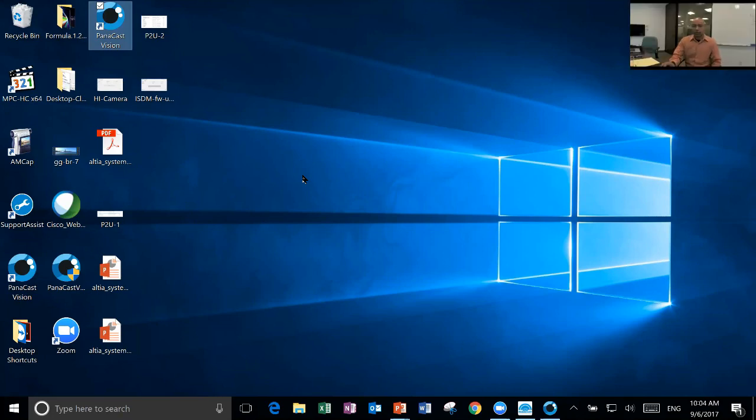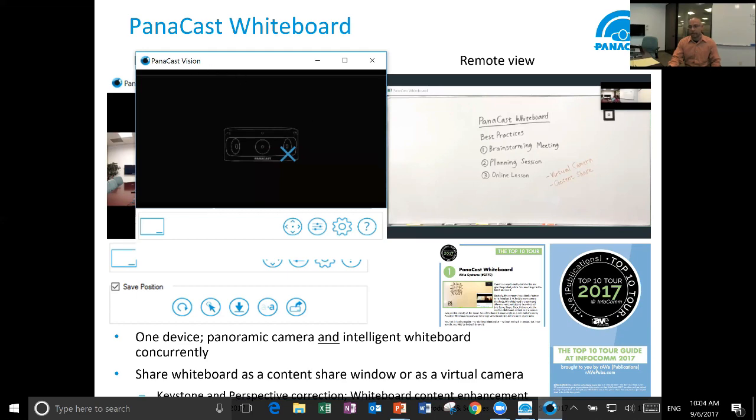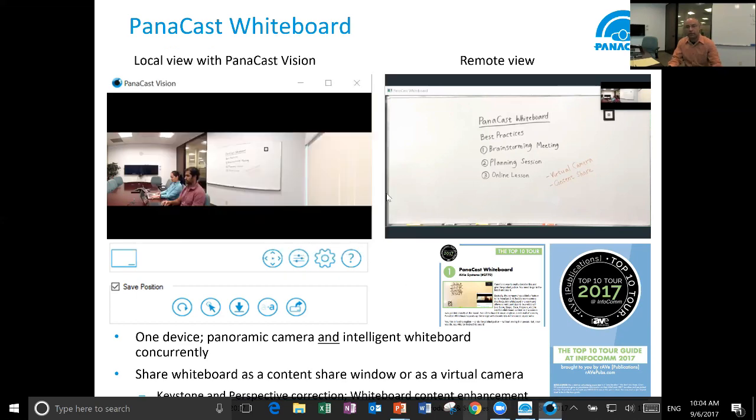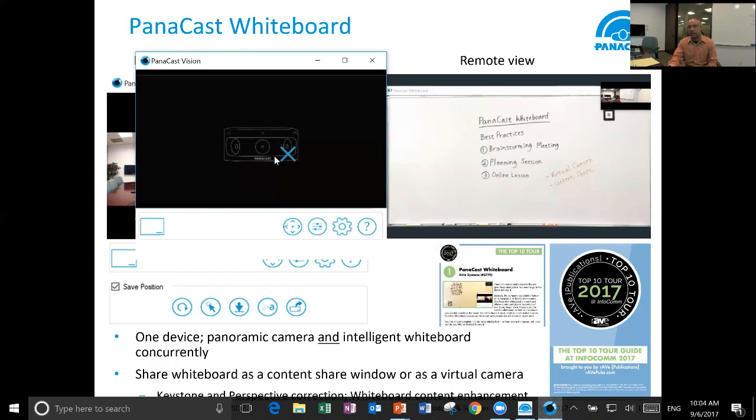Excellent. Okay, so I have a Panacast Vision app. As you can see, this is my Panacast Vision app. It sits on my desktop. I just double-clicked it, and this is the Panacast Vision app. Right now, you cannot see any video in that app because I have chosen Panacast as my camera for my Zoom call.